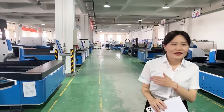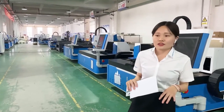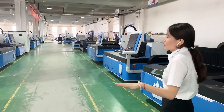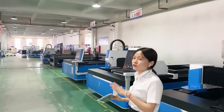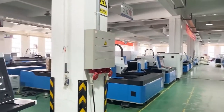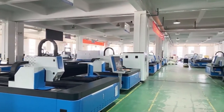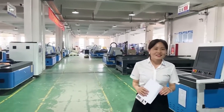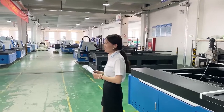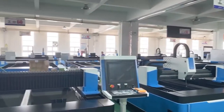So by the way, we can check our workshop. Just now I said we are at the first workshop, second floor. This workshop can produce more than 100 sets of machines at the same time. So for production quality, there is no problem. You can confirm many, many orders at one time. 6 sets or 10 sets is welcome. And some machines will be packaged recently.